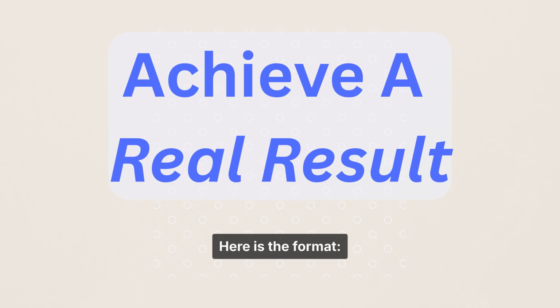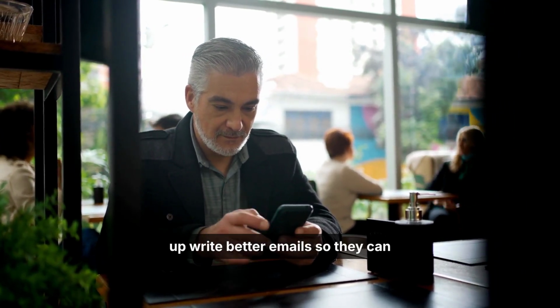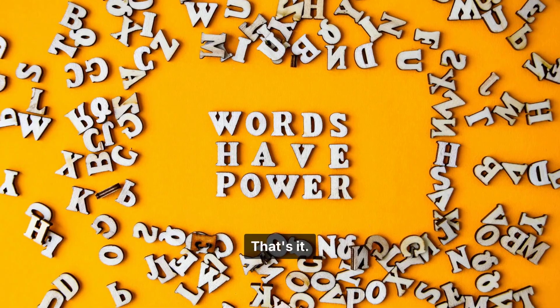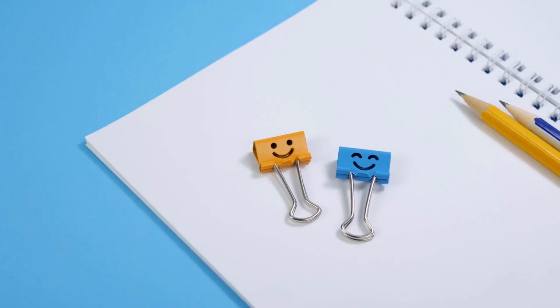Here is the format. I want to help someone [insert your target audience] do a specific thing so they can achieve a specific result. For example, I want to help adults 45 and up write better emails so they can communicate more confidently online. That's it. That one sentence is the seed of your entire product. Do not move on until you've written that sentence somewhere.